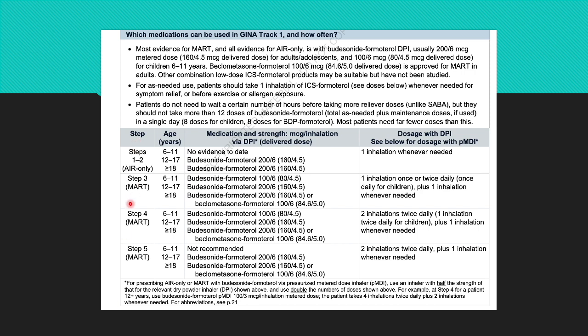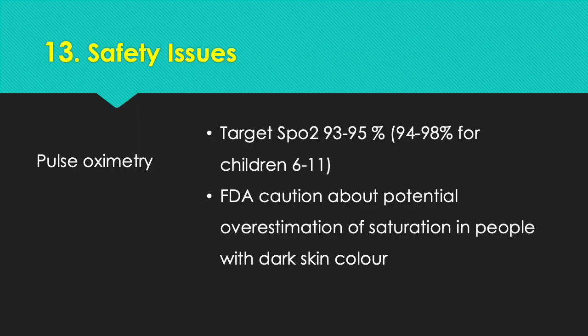They've also given a table on which medication to be used in GINA track 1. And so again and again, they just lay emphasis on budesonide-formoterol or beclomethasone and formoterol. They have not given any guidance on other ICS-LABA combinations. And they clearly mention that the data that they have, which have been assessed for MART, has been taken from this combination. So here again, as we did earlier, an inhalation has to be added based on the severity.